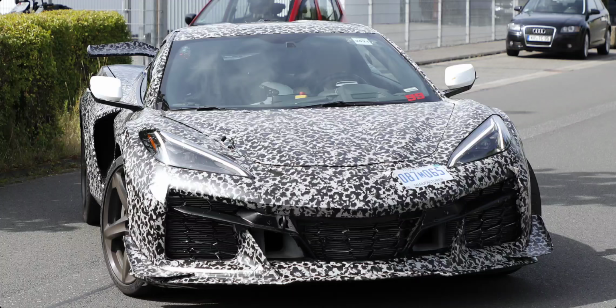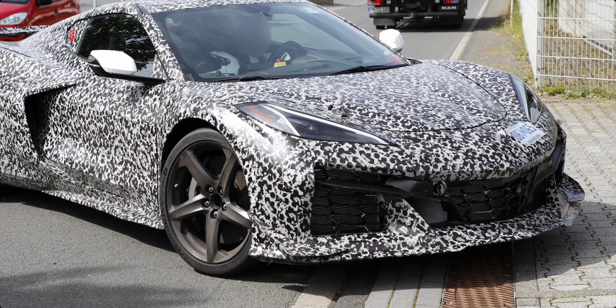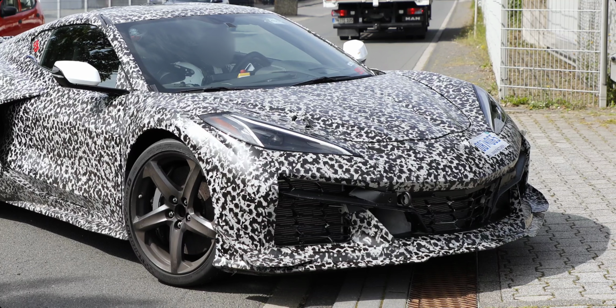So today we've got some really good close-up shots of the 2023 C8 Corvette Z06 out in testing. Obviously, late last week we saw some really good shots of the car, but they were a little bit distant and somewhat difficult to make out some of the details on the car. But now we've got some shots that are really crisp. You can tell that the photographer was very close to the car. I actually just received these directly from the spy photographer, so really excited to share these with you and talk about some of the details that we can make out in these photos that were a little bit difficult to see in the last set.